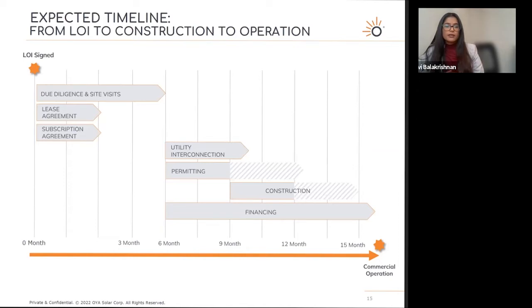We then simultaneously will begin negotiating the lease agreement with the property owner, and with the owner's introduction or help to introduce us to the tenants, we would then sign up the tenants to the program via the community solar subscription agreement that I previously mentioned. This process can typically take about 3 months. We would then move on to beginning the utility interconnection process, and we would work with the relevant business agencies and stakeholders to obtain all the right permits, which can take about 3 to 6 months again.